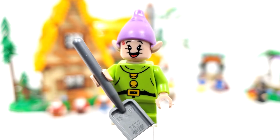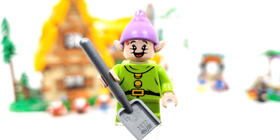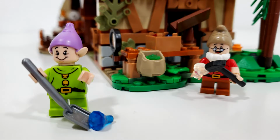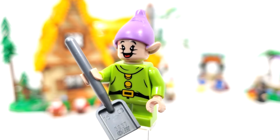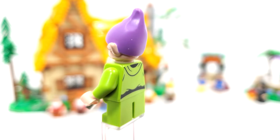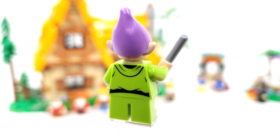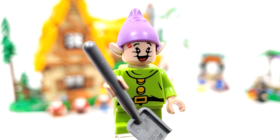And then finally, to finish us off, we have Dopey with a shovel for his accessory, which also works very well with a particular scene represented over on the side of the cabin. Like the other characters, brand new facial expression, brand new torso print, and we also get a unique ear hat mold for his character, which I think works very well just to make him different to the other characters.